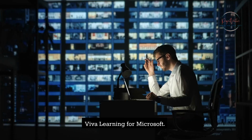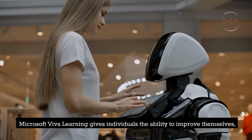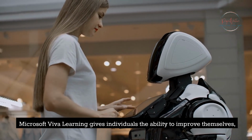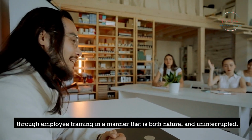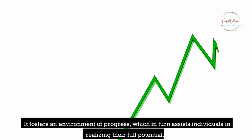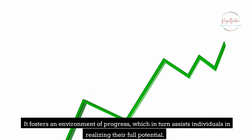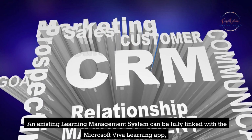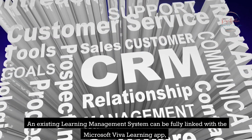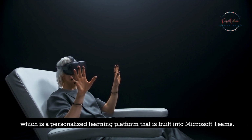Viva Learning for Microsoft. Microsoft Viva Learning gives individuals the ability to improve themselves through employee training in a manner that is both natural and uninterrupted. It fosters an environment of progress, which in turn assists individuals in realizing their full potential. An existing learning management system can be fully linked with the Microsoft Viva Learning app, which is a personalized learning platform that is built into Microsoft Teams.